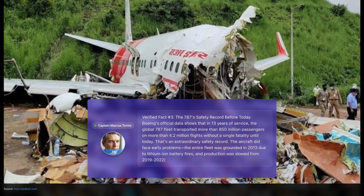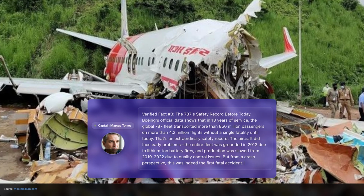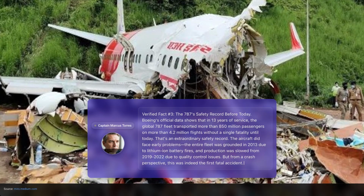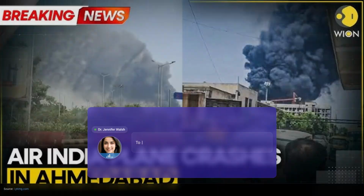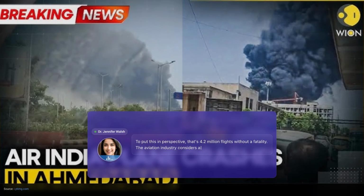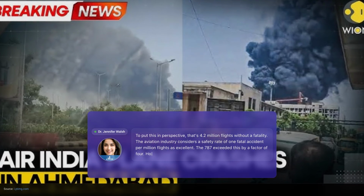The aircraft did face early problems. The entire fleet was grounded in 2013 due to lithium-ion battery fires, and production was slowed from 2019 to 22 due to quality control issues. But from a crash perspective, this was indeed the first fatal accident. To put this in perspective, that's 4.2 million flights without a fatality. The aviation industry considers a safety rate of 1 fatal accident per million flights as excellent. The 787 exceeded this by a factor of 4.